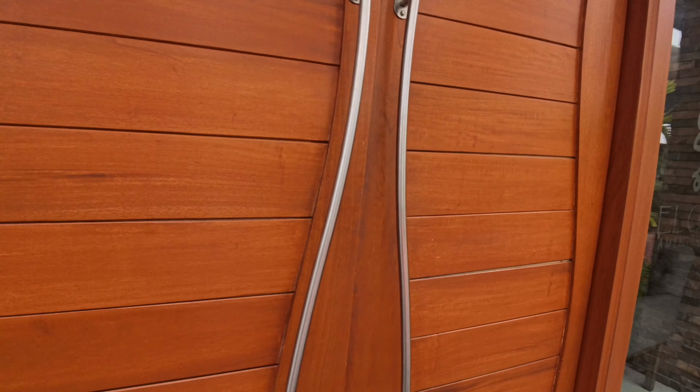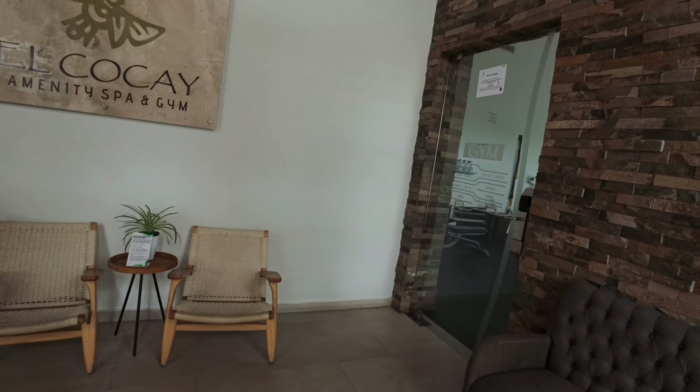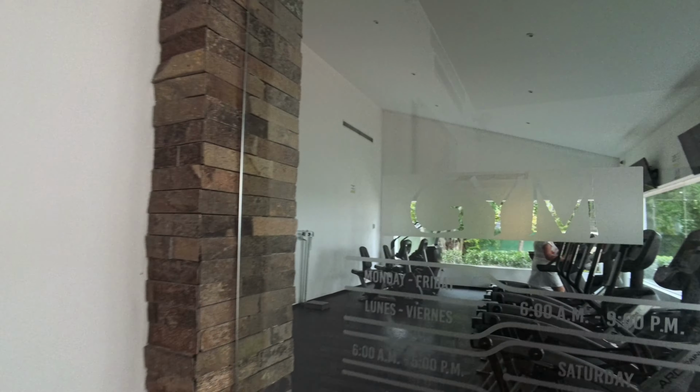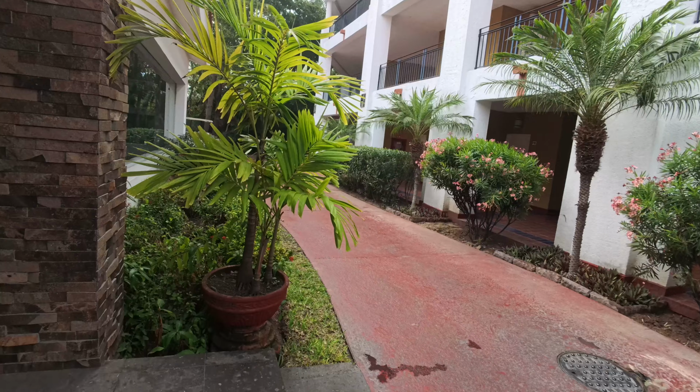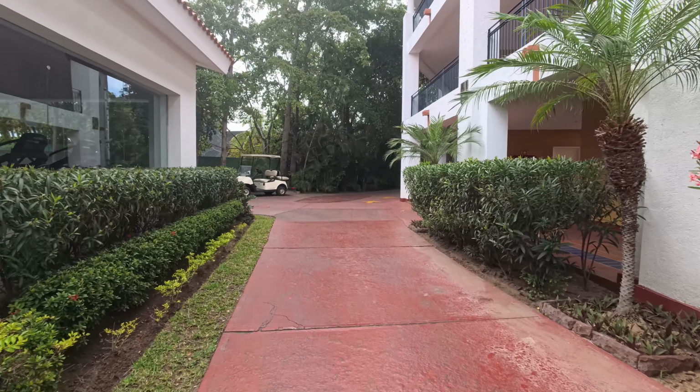Here is where you're going to find the spa and also the gym if you're looking to burn some calories while you're on vacation. Pretty basic gym, a lot of cardio equipment. I didn't see a lot of weights in there. There might have been dumbbells. There is usually a person at that front desk for the spa though, so you would talk to them to get a massage or other various things.